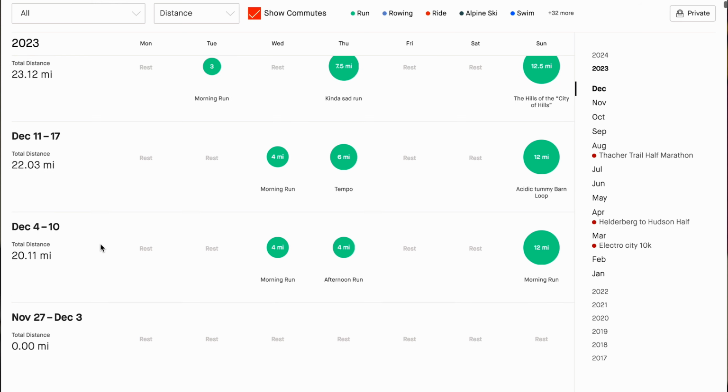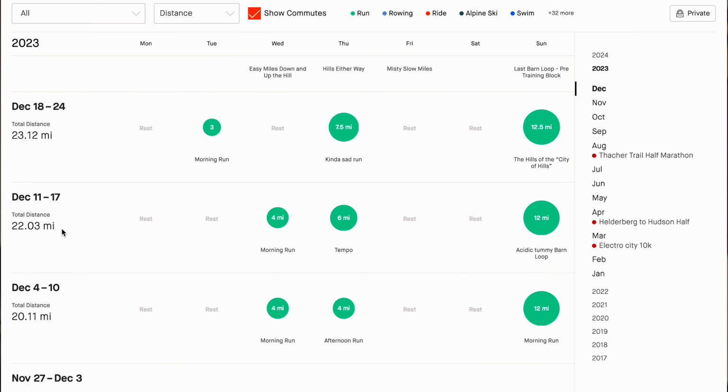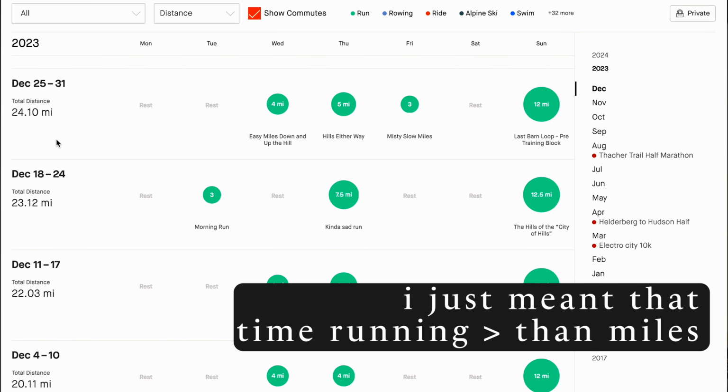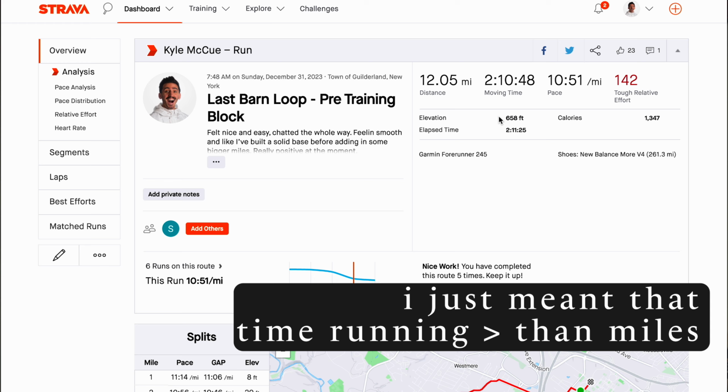So looking back at my training, I had 4 weeks building some strength and fitness before really getting into the true training block. And I think I've narrowed down on some key takeaways. First, I was running about 20 to 24 miles a week with a 2-hour run at the end of the week. I really can't stress how the longer workout is way more time than miles. If you're able to run for 30 to 45 minutes at an easy pace, then just try to do a 2-hour run/walk on the weekend. Don't worry about how far you get.